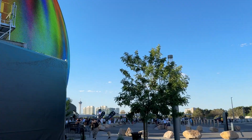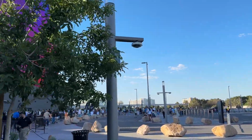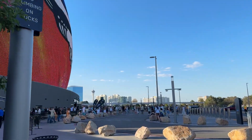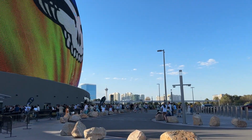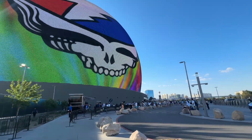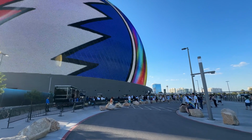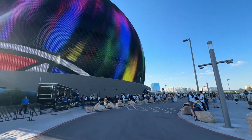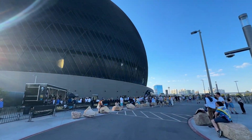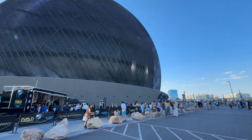Let's head inside. Real quick before we head inside, we came around the backside, and I'll show you how we got here. We actually cut through Harrah's, because sometimes you can cut through the Venetian, but today the Venetian area is closed. Everyone else goes the other way. We took this maybe slightly longer route so that we can get a better view of the Sphere.